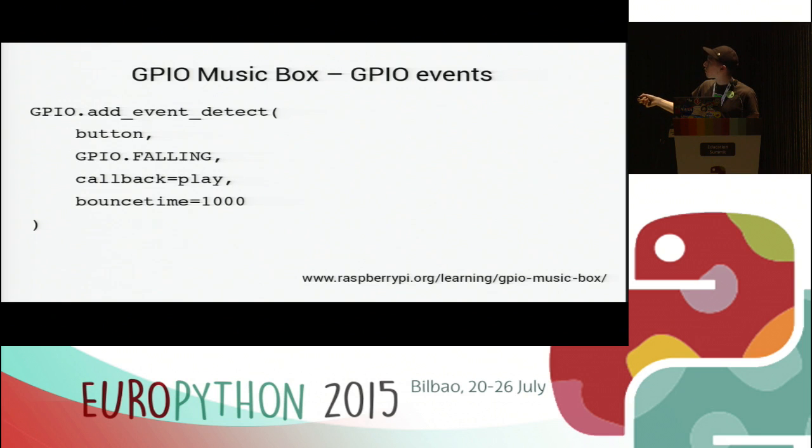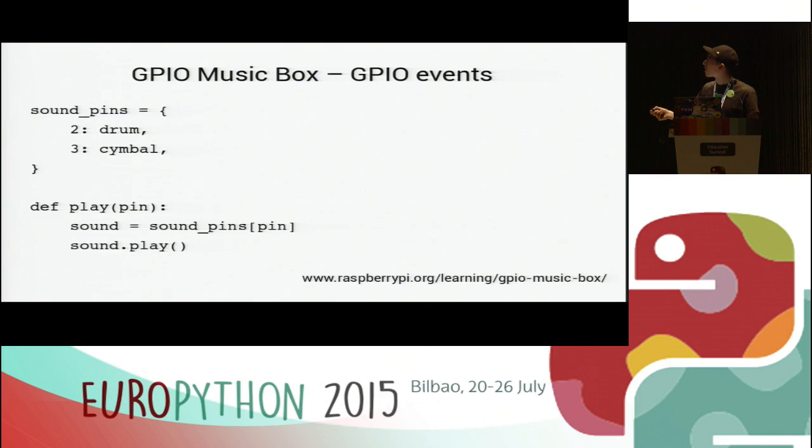The callback is the function I've defined as play, and the bounce time, which means how long it takes before it lets another event come in, is 1,000 milliseconds, so 1 second. So I would have a function here called play, which I've defined as my callback. And then all I'm doing here is saying when this is called and it passes in the pin number that actually triggered the event into the function, I look up which pin in here, and I get a Pygame sound object, and then I can just go sound.play.